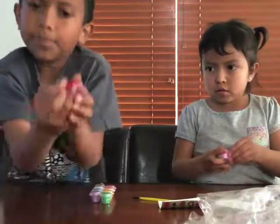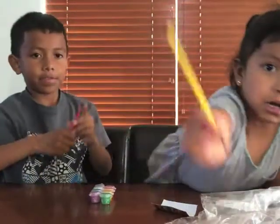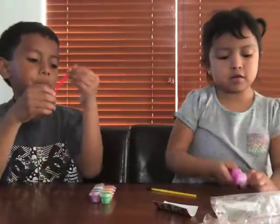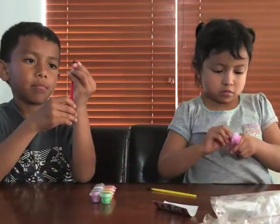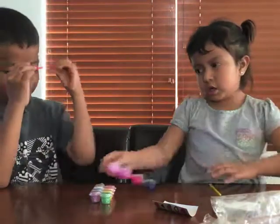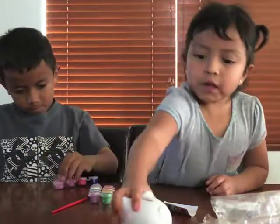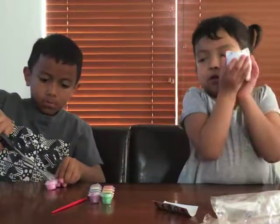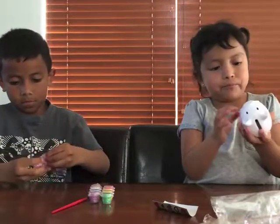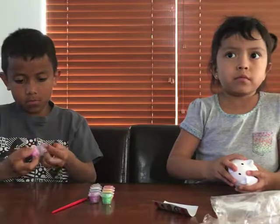This is how the paintbrush looks. Kiki's is yellow and mine's white. We need some red. Can you please help me with the paintbrush? Piggy! I made a stick with my piggy, with a hole.